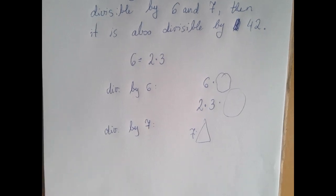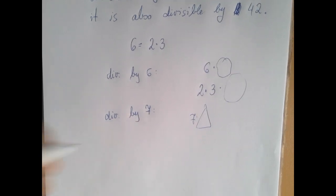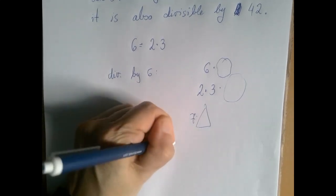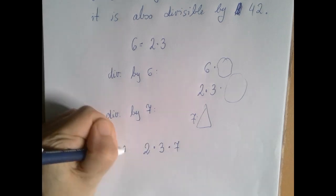So we have a number that's divisible by 6 and 7. That means that the prime factorization of this number will have to have a 2 and a 3 so that it is divisible by 6, and it has to have a 7 so that it is divisible by 7. And it could have other things. But the prime factorization of n must include these things.